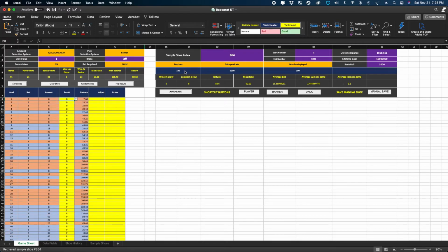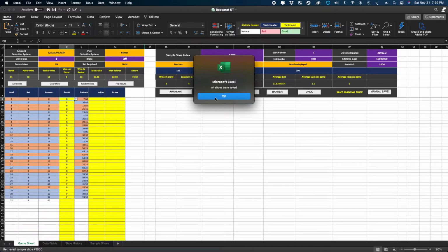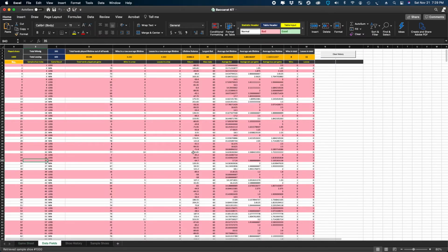If you limit your stop loss at 100 units, I still encourage you to have at least a 1,000 unit bankroll for the strategy, though. So we're almost done. And as you see, it's made some really good units. Unfortunately, playing 1,000 shoes by yourself would take quite a bit of time. If you play 10 shoes a day, it would take you about 3 months to play. So let's look at the data.